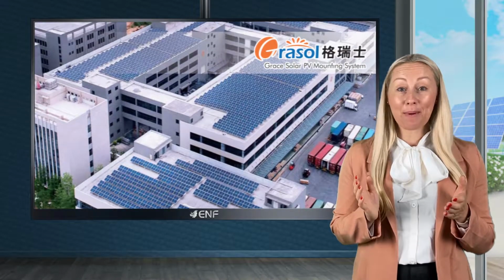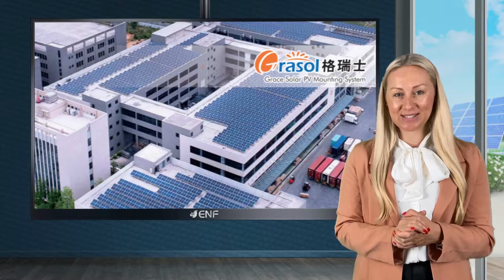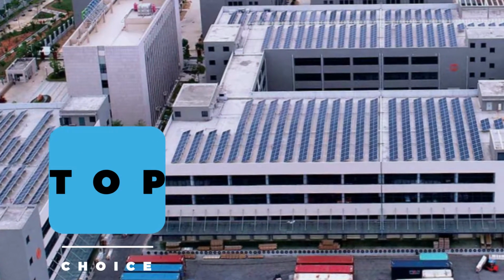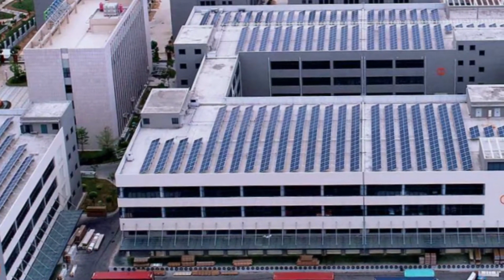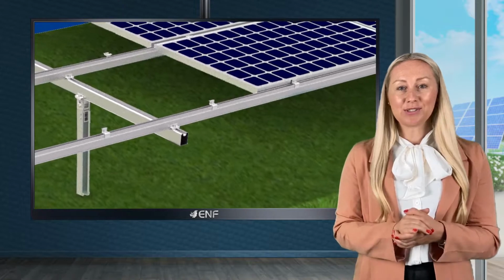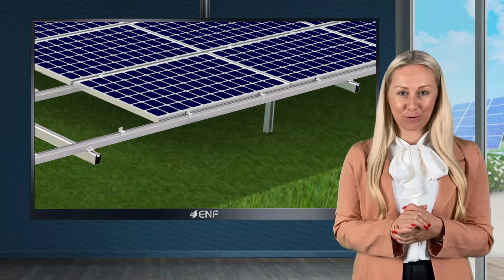I'm here to tell you about the key features of the double post mounting system developed by Grace Solar. This product is a top choice for large-scale ground power plants, suitable for all kinds of terrains. High-quality carbon steel sections used as support braces ensure the system's integrity and safety of operation.